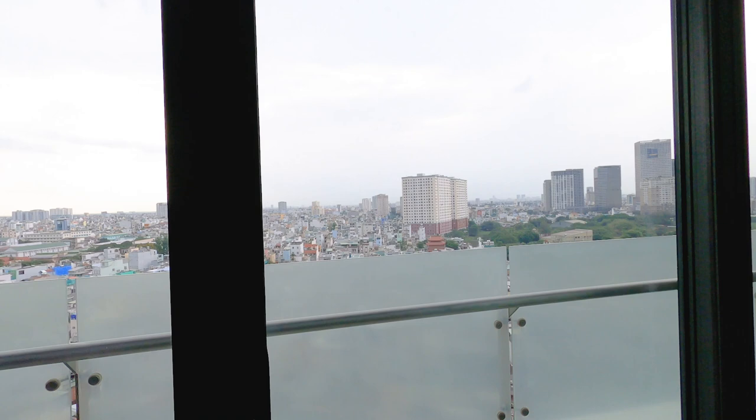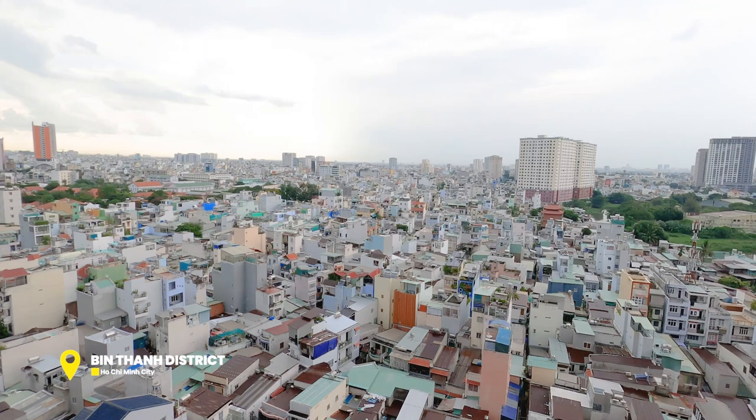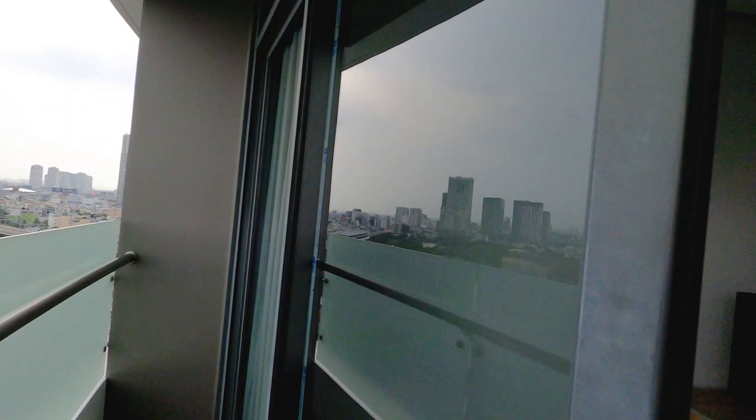This is our view. If I can open the doors. Yep, this is our view. Little eateries and places to have a beer and stuff, so I'm really excited to explore.